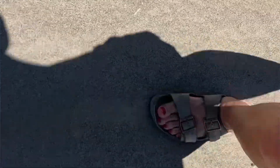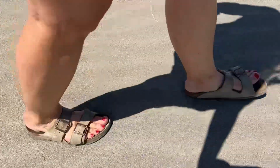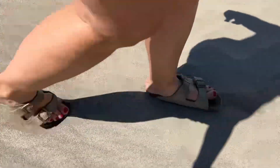So climbing up these sand dunes is actually quite painful because the sand is super hot, even though it's 90 degrees. So when I'm climbing up these sand dunes, the sand falls into my sandals and that hot sand scorches my feet. I think I need to be a little bit more careful about how I'm doing that.